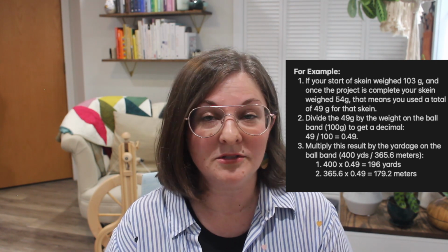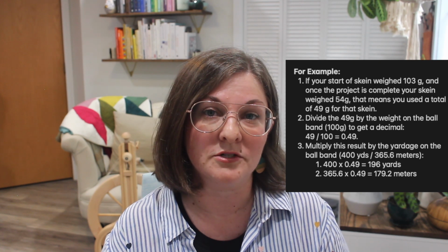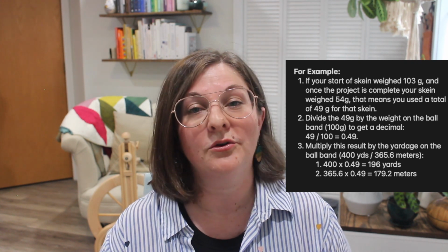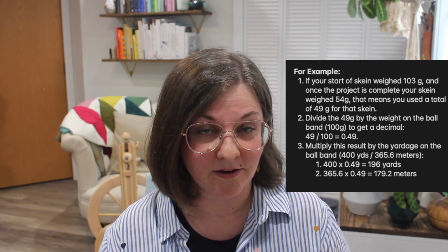Now you're going to multiply that number, 0.49, by the total yards or the total meters per skein. If your ball band says you should have 400 yards for 100 grams, you're going to multiply 400 by 0.49 and you'll get 196 yards.